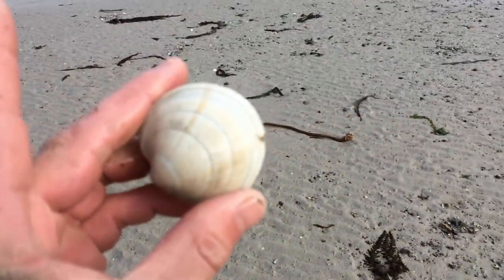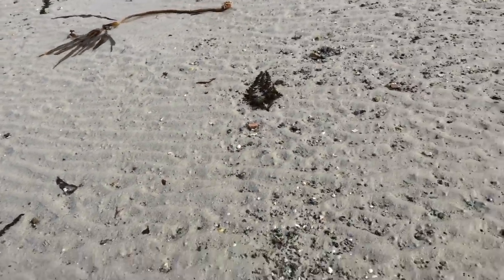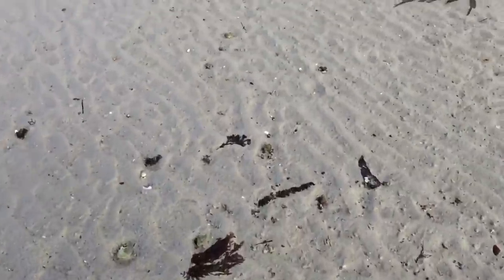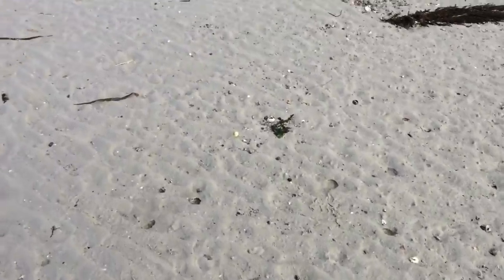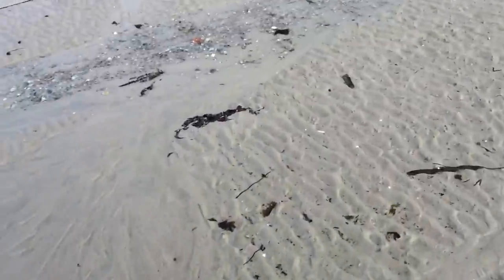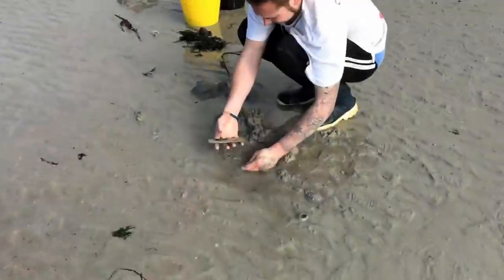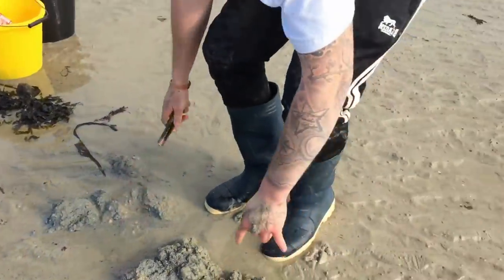him. Check that for a Venus clam, guys. That's a beauty. The razors ain't coming up very well with the salt at the moment. We're only getting a couple. We're going to keep an eye on the holes we've already done and dig some out by hand. That's a cracker of a Venus clam. Sam getting one out by hand. It's easily done. You just dig down, keep fanning it. You'll find the top of it. You can slowly just pull them out.